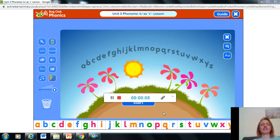Today we're going to be learning the sound k, k, k. Remember, we pretend we're playing our castanets. K, k, k. And today it's the k with the k. Okay, so let's start with our alphabet song.